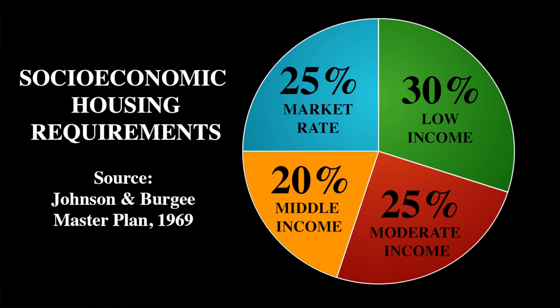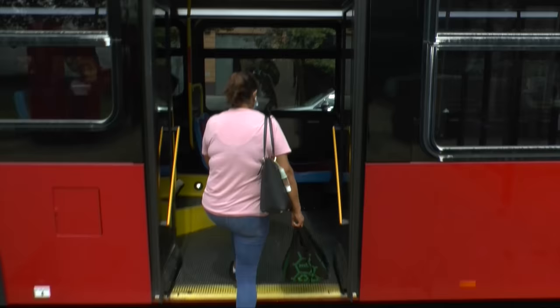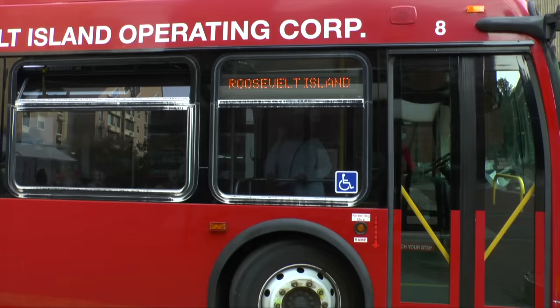The most important part of the plan was that housing had to meet socioeconomic requirements. 30% low income, 25% moderate income, 20% middle income, and 25% market rate. Let's hop on the bus to Northtown and see how this visionary master plan worked out 50 years later.